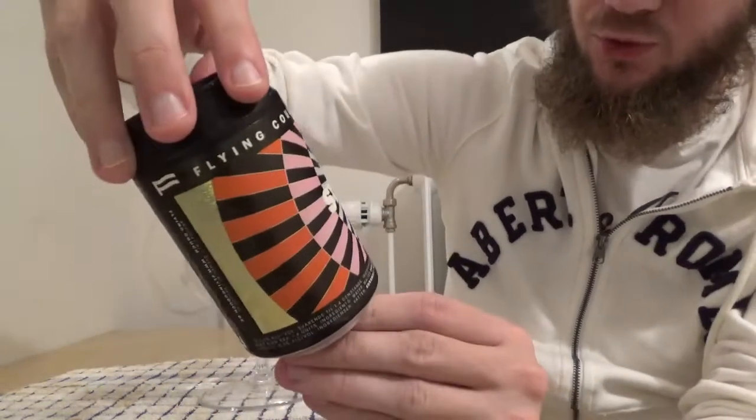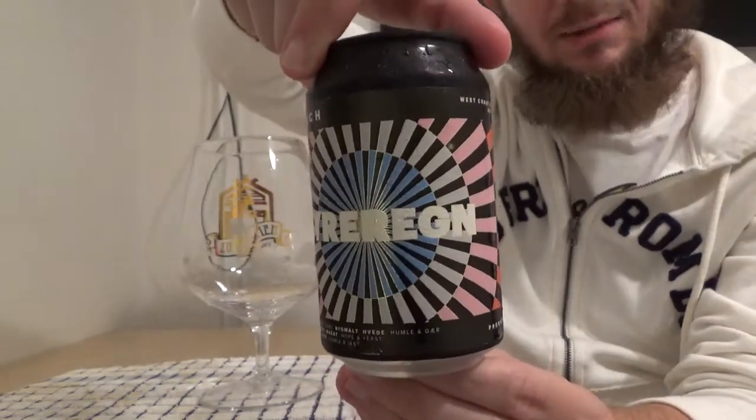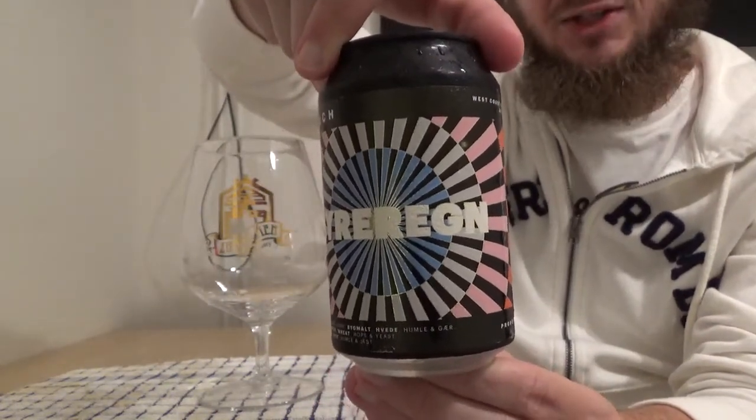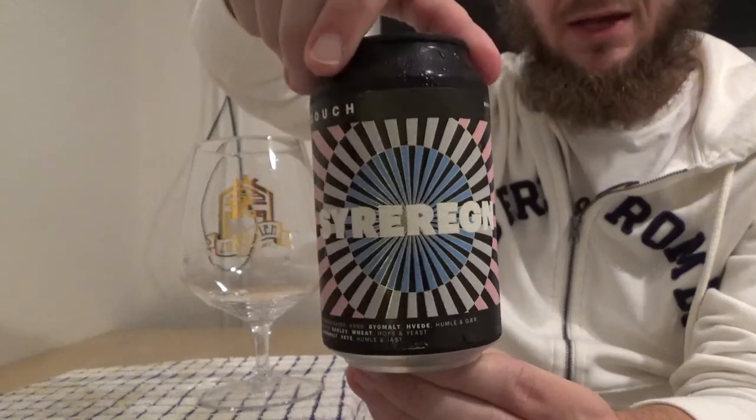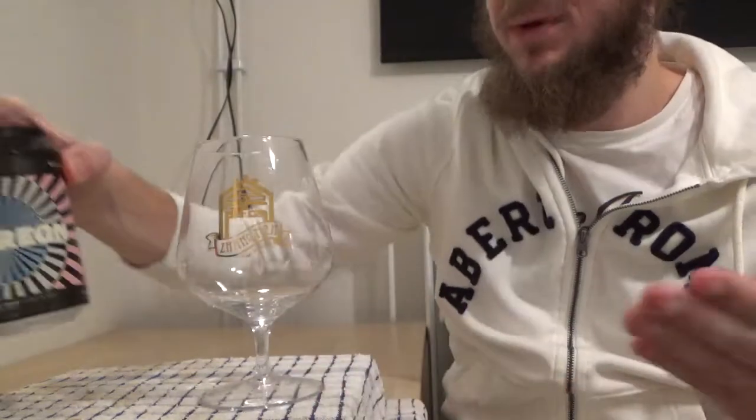So for this review we are going to return to Flying Couch Brewery, and we're having a taste of the Syreregn, which the name translates into English as Acid Rain. So this is an IPA coming in at 6.5% ABV, and I'm wondering from the name of this beer whether it's going to be a sour IPA, and I've not reviewed one of those on the channel for quite a little while, so I'm really curious to see how this turns out.